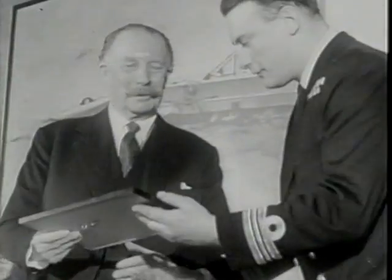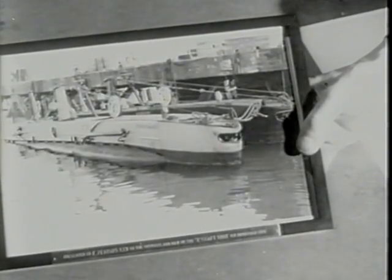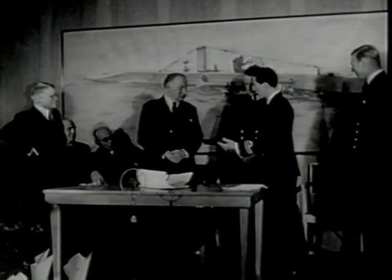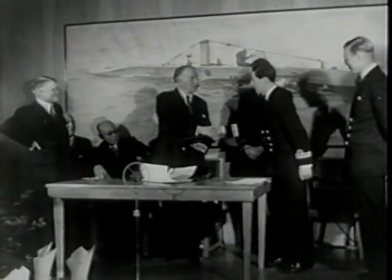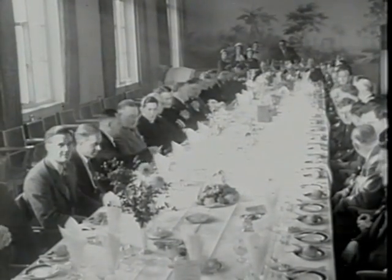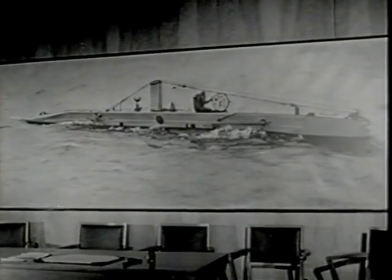On behalf of the X-craft crews, Mr. Perkins is presented with a framed photograph of the 2 midget submarines Stickleback and Minnow. The final presentation by the captain of Minnow is a replica of the submarine's crest. This successful 2-day visit is a further example of unity and understanding between the company and users of Peterborough-made diesels.